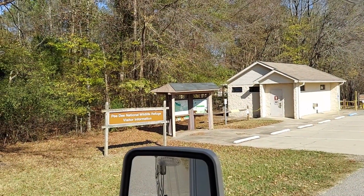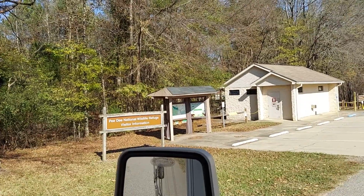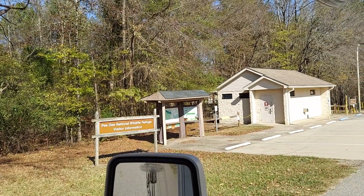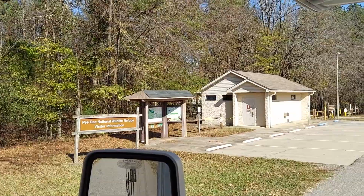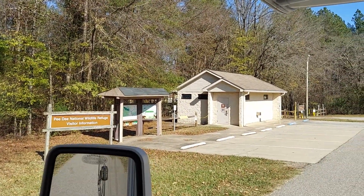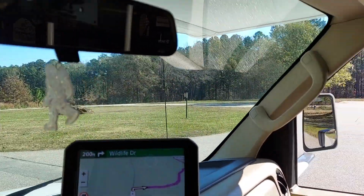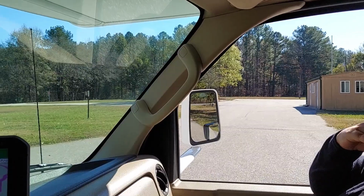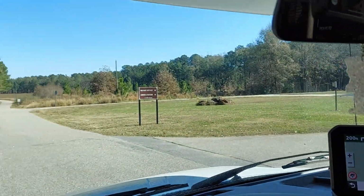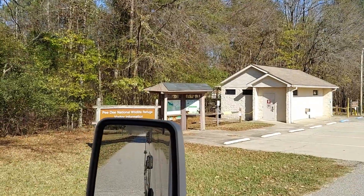Okay, we are at the PD National Wildlife Refuge. It's off of 52 in Anson County, and we are staying in Anson County on this trip. This is the first time I've passed this place, I don't know how many times through the course of years, and so we have decided to go ahead and check this place out.